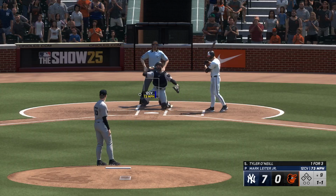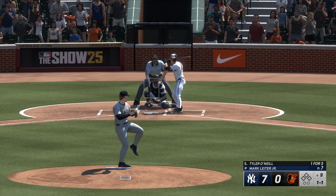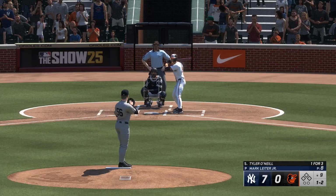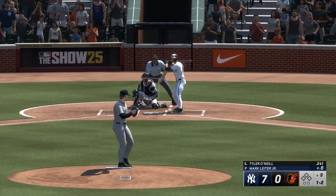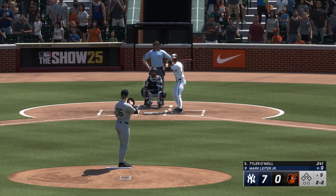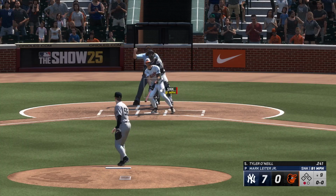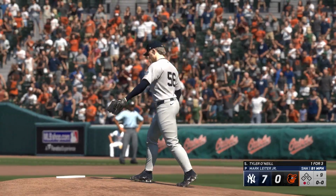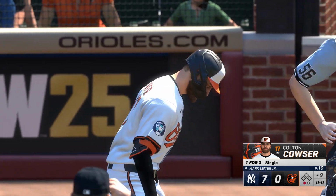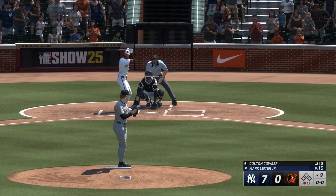And a curve misses outside. And 1-1. Just misses with that one. Swings through it, and that's a strikeout. So the bullpen doing a nice job backing up the effort from their starter. Yeah, we've seen some pretty excellent pitching out of this staff so far. I mean, they've come in ready to do their job and get outs. They've been pretty tough to get to in this one.